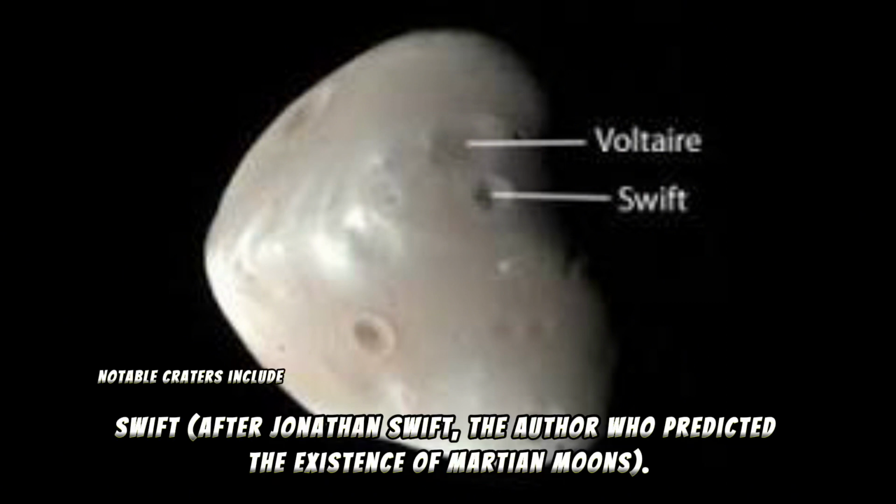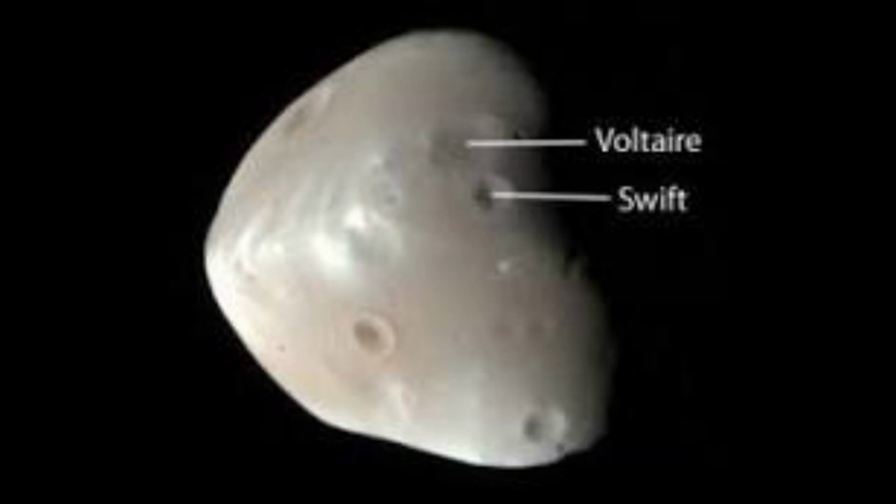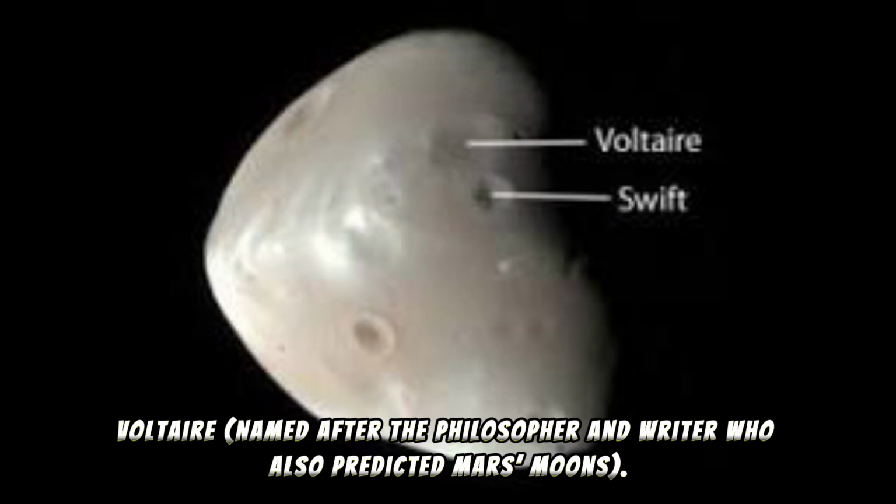Swift, after Jonathan Swift, the author who predicted the existence of Martian moons. Voltaire, named after the philosopher and writer who also predicted Mars' moons.